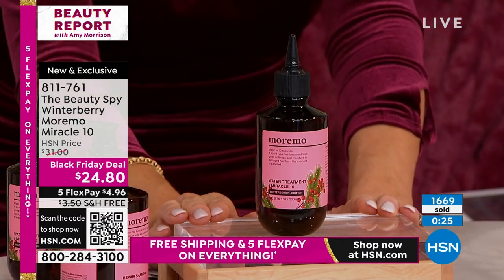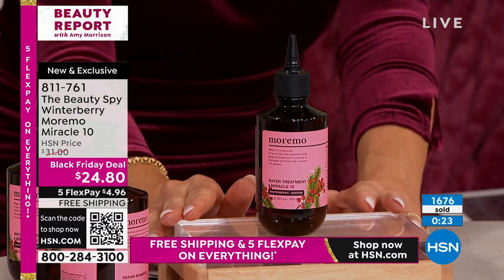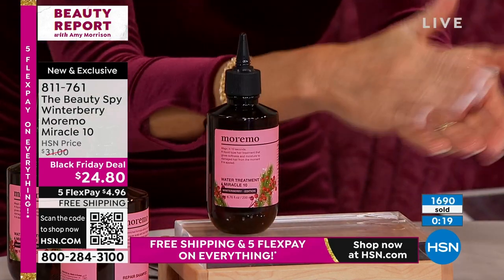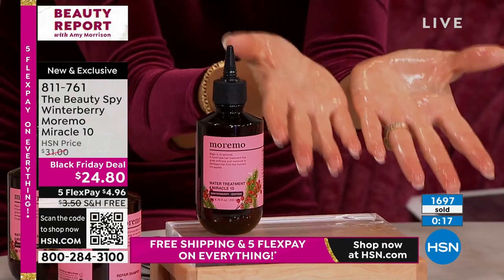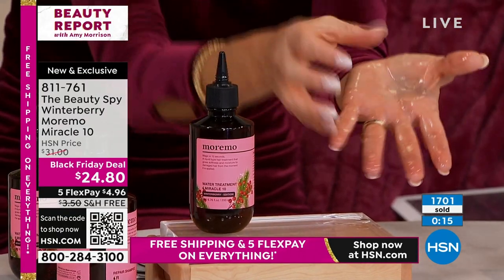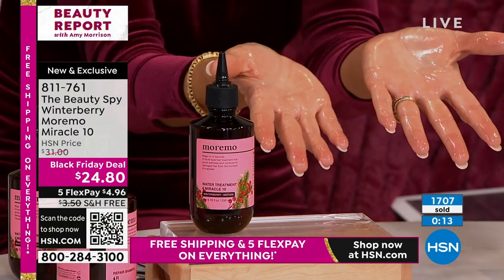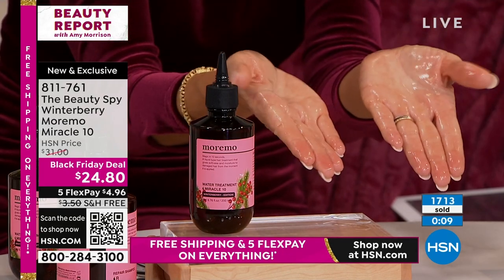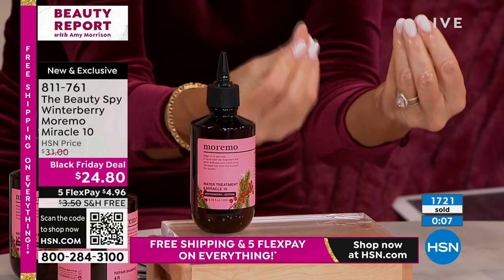You can use it every time you shampoo. You don't have to. It's that powerful. And again, I just want to show you, this is water. This is not an oil, okay? So you don't have to add a lot of product. The first time I used it, I thought, oh, I'm going to use all this. You don't have to. You can never overuse it. Your hair will just suck in all that it needs to. So again, it's water. It's not an oil.